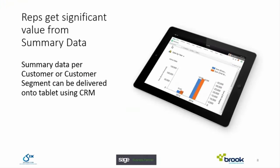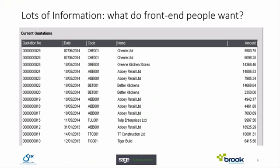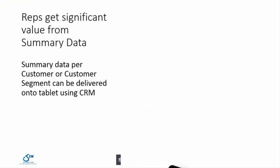And one of the most useful things you can do for front office people, such as the sales force or perhaps the field servicing people as well, is to get them summary data of the customer. The information I've just shown you on the previous slide, while it's very good information, very few salespeople, for example, have time to really look that up. They may be looking for a particular invoice at a given time, but if you're about to go into, let's say, Abbey Retail Limited, it's probably the bigger picture that you want first.